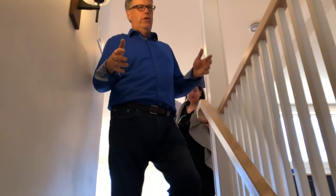So we're coming into the basement area. We eliminated the doors. Coming into the basement was too cramped. We've widened the hallway by about 8 inches so that you can get furniture down here and yourself down here. All new stairs, spindles, railings.